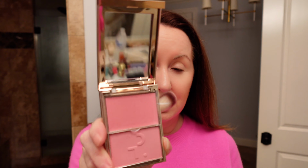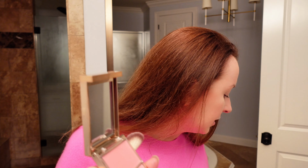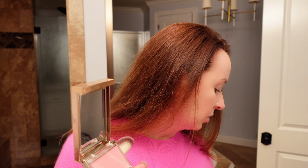And I got two of the new Patrick Ta blushes. This one's called Just Enough. It's kind of a baby pink color. I had it in a brighter pink. This is a little bit tamed down from that, but it's not hugely different. I wouldn't say you have to run out and buy this if you have the other pink color, but I've been enjoying it. I also got the other one. The other one that I have is She's Giving, the other pink one. And then Not Too Much. It's kind of a beige, maybe mauve color. I don't know. It's more nude.